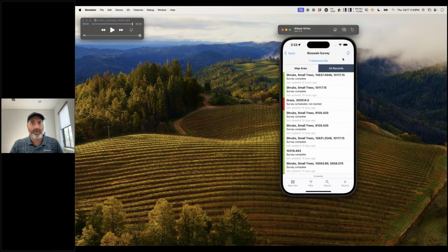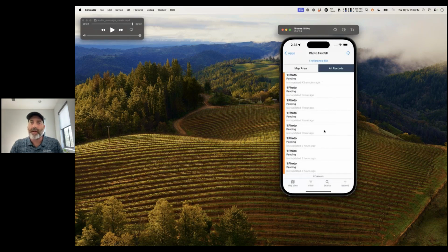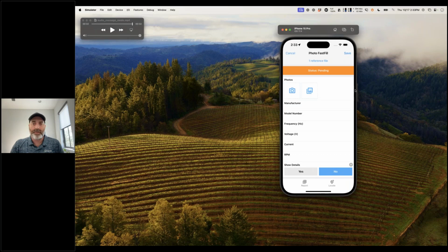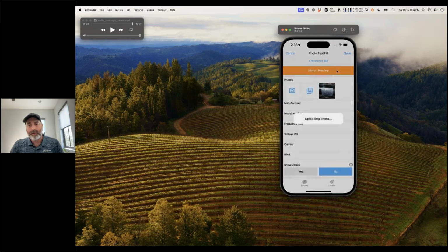Now I want to show a demo of what we just showed with the photos. So I come in here to the photo fast fill demo, and I'll create a new record, and I actually have that photo that we showed. So I'm going to upload that photo, and it's going to process that photo, extract all the data, and I'll just show the photo in just a second here, so you can get an idea of what's in it.